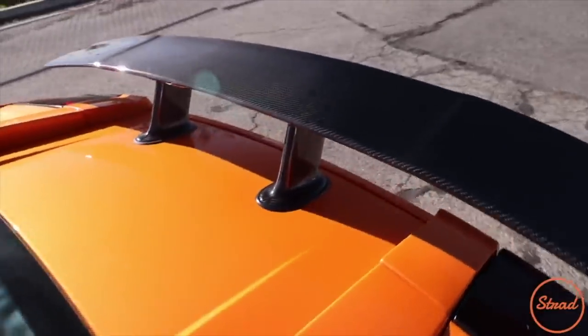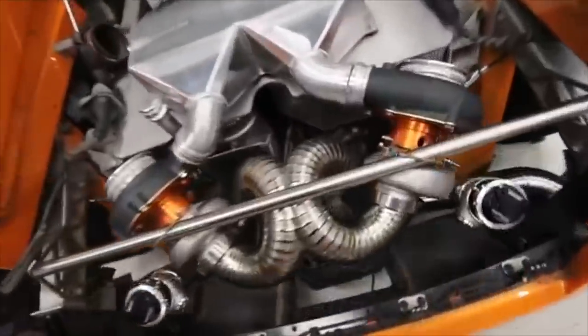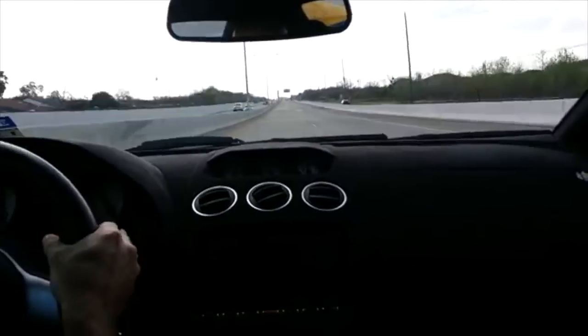This thing has some Super Leggera parts, like the spoiler, it's got some 305 forged wheels, it's got lowered suspension, and of course, at the moment, it's being built, getting a full twin turbo system. It's going to be running about 750 horsepower. This is not like an Underground Racing system. This is literally just to get a bit of a power bump and also to hear some of that turbo noise, some of that spicy noise.